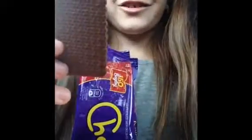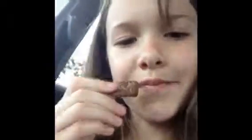Oh. My family's Argentinian, and we went to an Argentinian market. And we got the Chocolinas. An awesome chocolate cracker or cookie from Argentina. Munch it all in. So good. This is so freaking delicious.